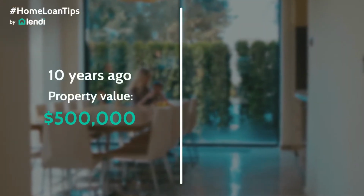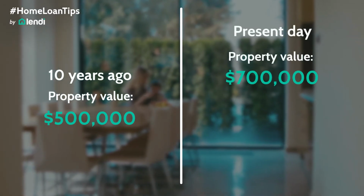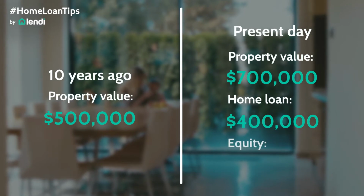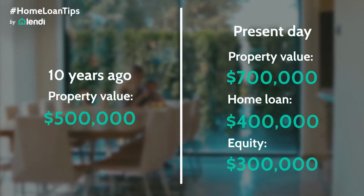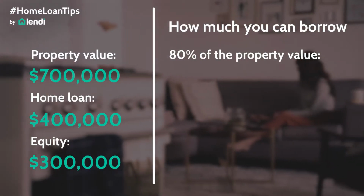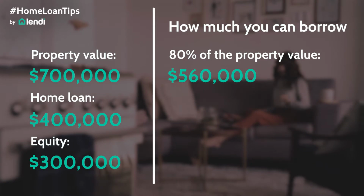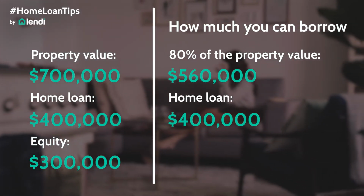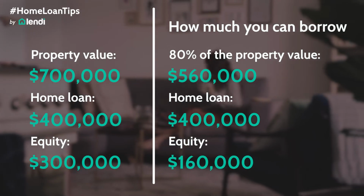Say you bought a property 10 years ago for $500,000. That property is now worth $700,000, and there is a $400,000 home loan still owing. That would mean that you have $300,000 in equity. Most lenders will allow you to borrow up to 80% of the property value. 80% of $700,000 is $560,000. Now, once you've deducted the $400,000 that you owe on your home loan, that would leave you with $160,000 in equity.